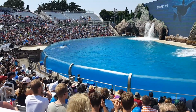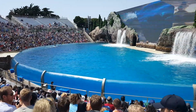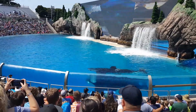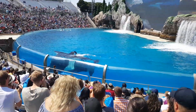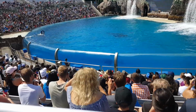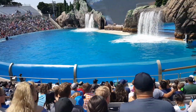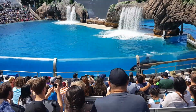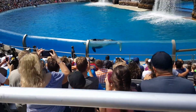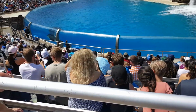Orcas are adapted perfectly to their environments, and even the whale's black and white coloration has a purpose. It camouflages the outline of their bodies in the water, making it easier for them to surprise and catch their prey. When viewed from above, the black of the whale blends in with the dark depths of the ocean. From below, the orca's white bellies match the brighter surface of the water, blending with the light above, giving them the perfect camouflage.